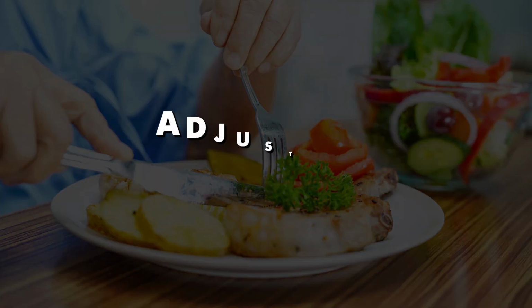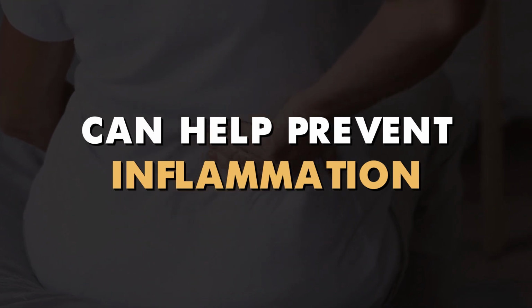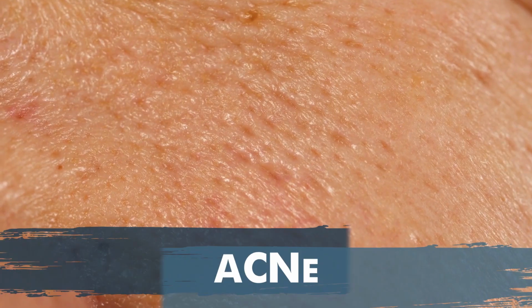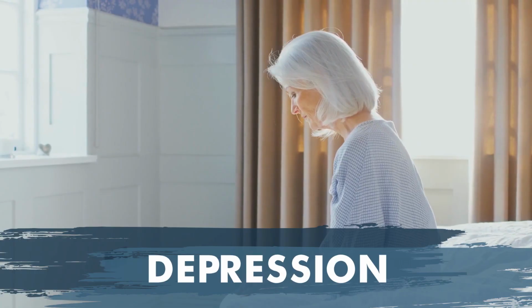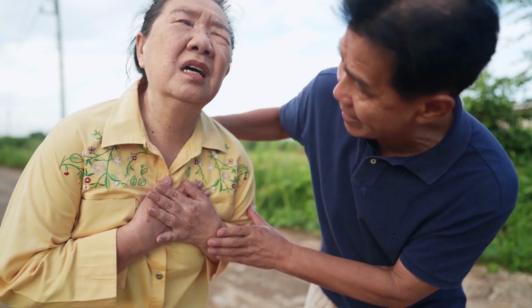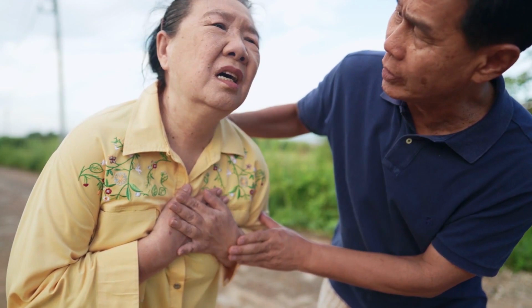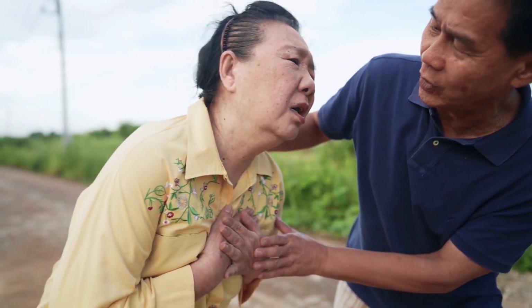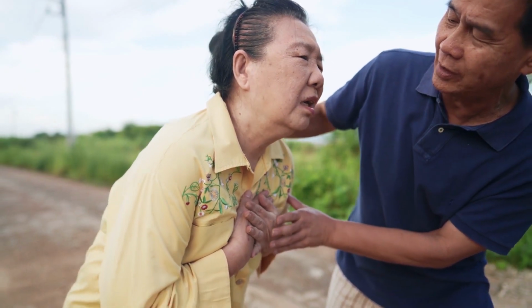Did you know that by just adjusting your diet, you can help to prevent inflammation in your body? There are many symptoms of chronic inflammation, such as acne, weight gain, depression, and fatigue. But not only that, serious diseases such as heart disease and cancer have one fundamental issue: inflammation.